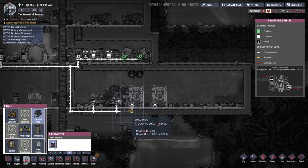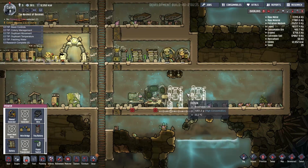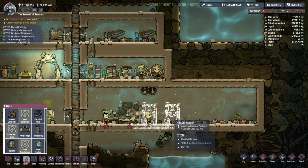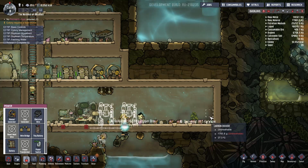This power grid is going to be maxed out very soon, and so we probably won't want to add a whole lot more to this without taking other things off of it. Luckily, I got plans for that in the future, so I wouldn't worry about it for right now.